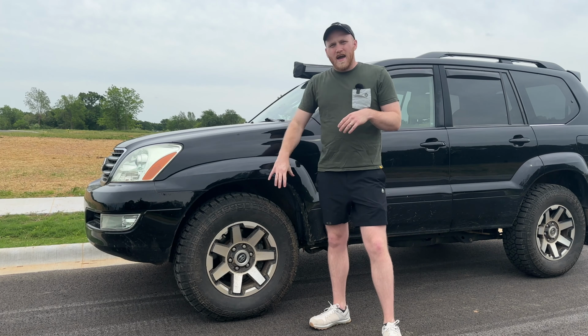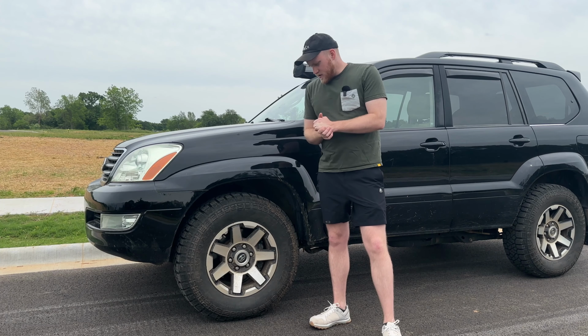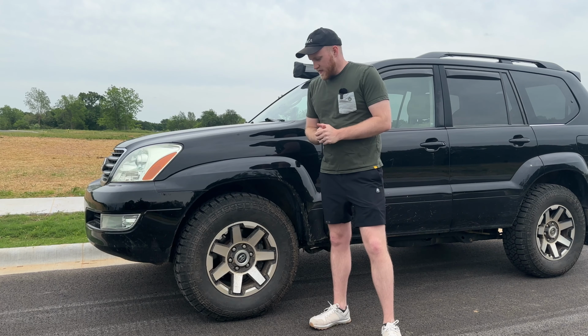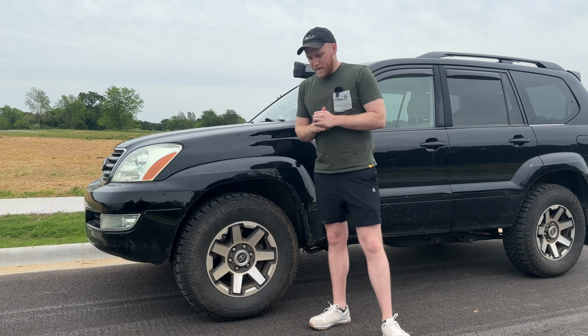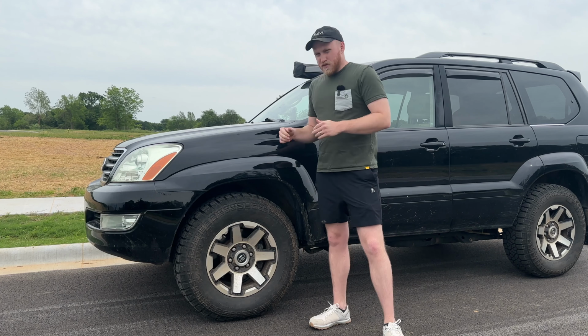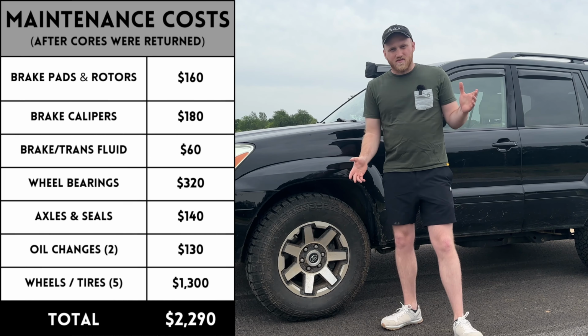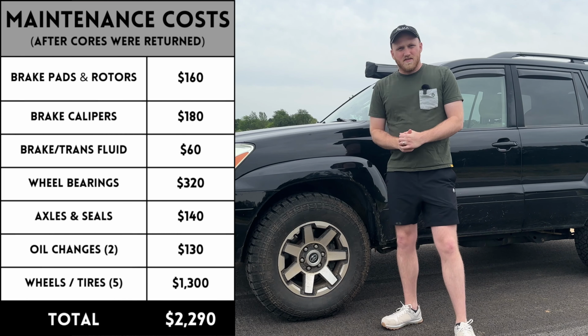I also did the front axles. The boots were torn when I bought it, so I went ahead and replaced those. And then the wheel bearings, that was kind of a while-you're-in-there job. Already having the axles out made sense to replace those. I will throw all of the prices for all of that on the screen so you can get an idea of how much that cost me to do.